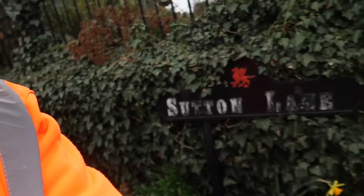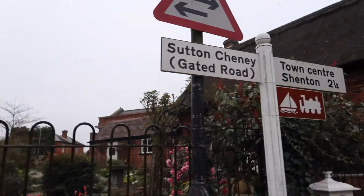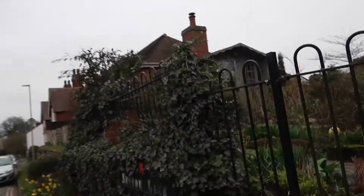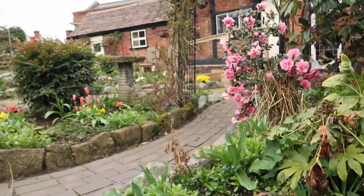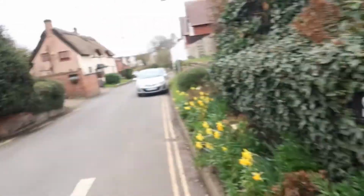Well, I've reached Market Bosworth along Sutton Lane, which, as it says here, to Sutton Cheney is a gated road. And yeah, if you're looking for spring flowers, this is the sort of place. And thatched cottages.